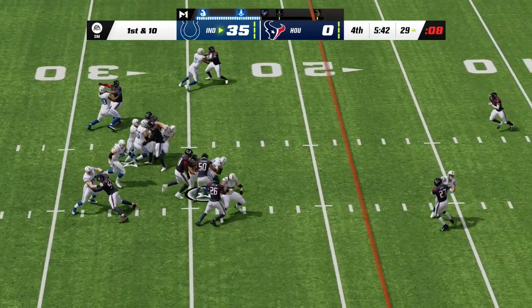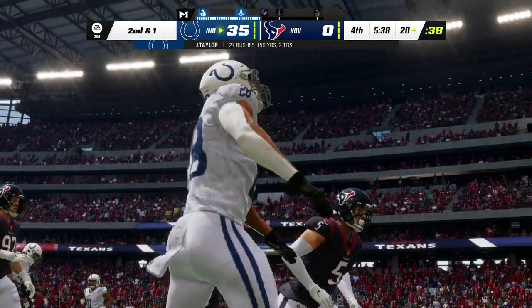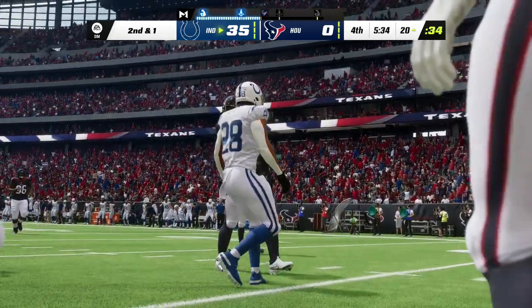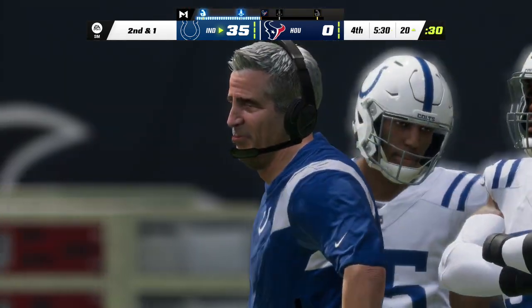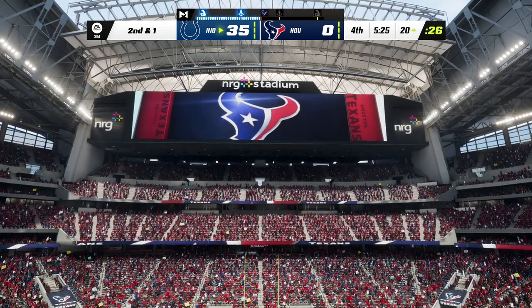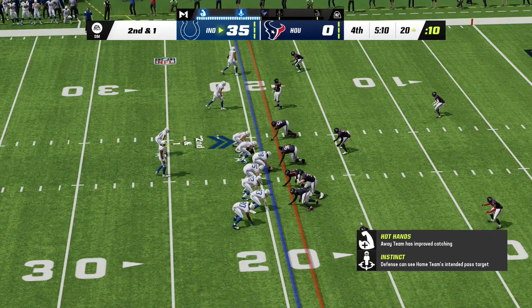First and 10, Taylor now. And he's going to get a solid gain of 9 before being brought down. Second and right at a yard. Another good run for him. What else is new? That'll put him right at 150 yards for the game, so he's really made his presence felt in this one. The previous run, good for 9. Here's second and a yard.